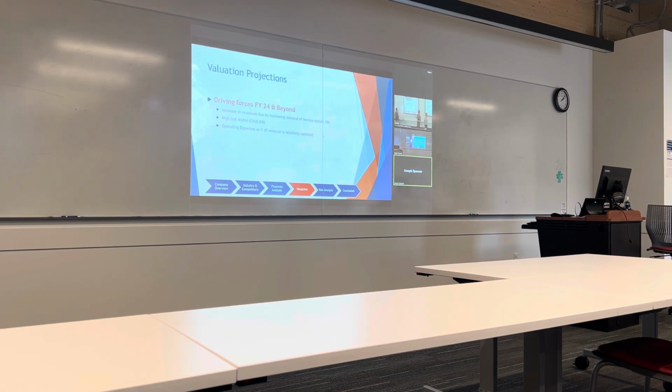Just a couple of projections we have, based off previous years and our future outlook for fiscal year 24 and beyond. We see an increase in revenues due to the increasing demand for ferrous metals. We said roughly a 15% increase, hopefully, for fiscal year 24. We also looked at the cost of goods sold, which, as previously mentioned, is a big problem for them because it's incredibly high. But as a percentage of revenue, it's pretty stable. Operating expense as a percent of revenue is also relatively consistent, which is something we looked at when evaluating the company using the DCF model.